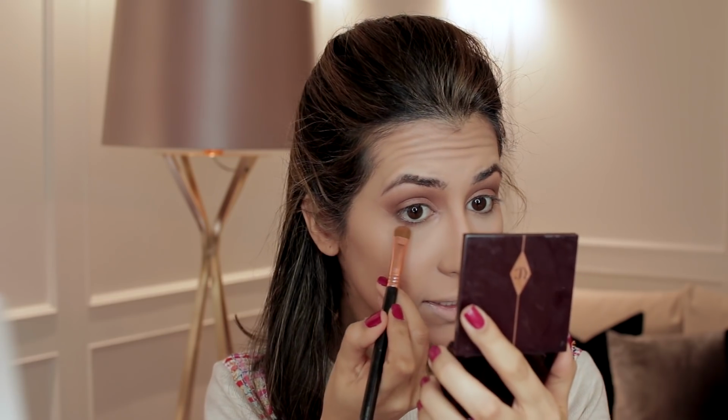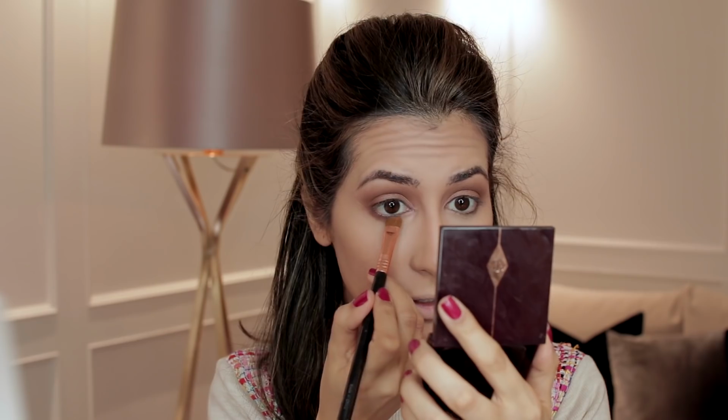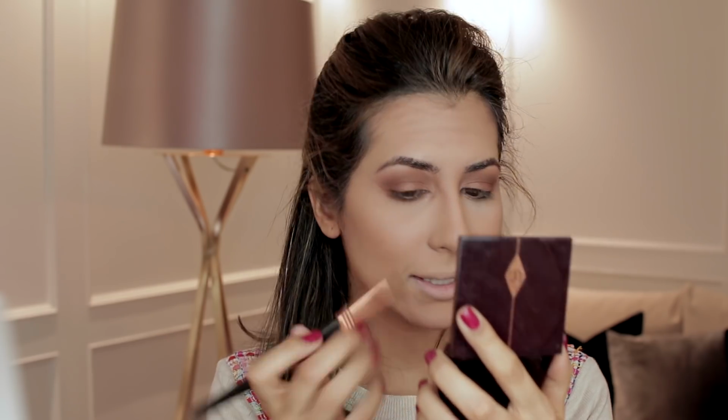And now for my lower lash line, I'm going to go in with this smoke shade again from the Pillow Talk palette, and I find this is the perfect shade for my bottom lash line because it's not too dark, but at the same time it has enough intensity to give me a little bit of a shadow. And then over it, I'm just going to slide a little bit of this Bittersweet shade.